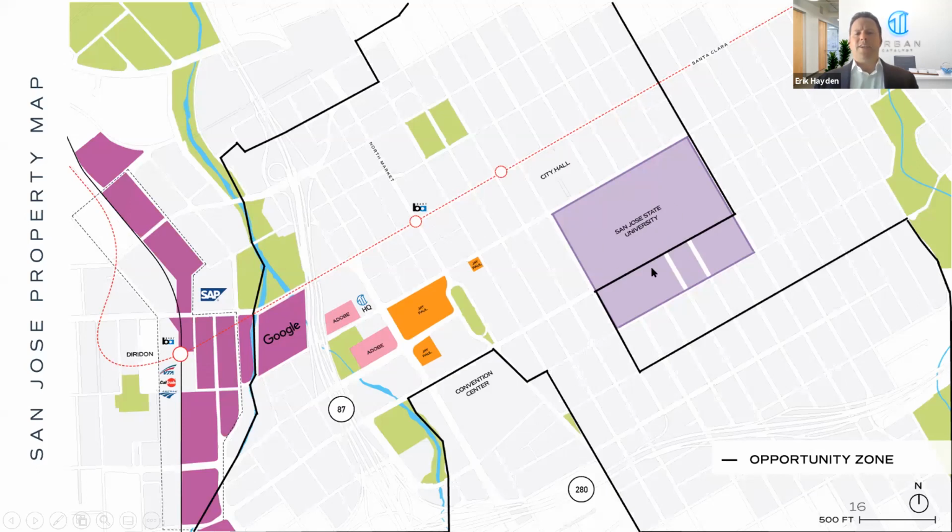Here's San Jose State University. This is where BART is going to connect through downtown under Santa Clara Street, a couple stops downtown, and connect into Diridon Station, the train station. This is the SAP Center. We call this the Shark Tank because this is where the San Jose Sharks play hockey. And of course, you can't miss it on this map.